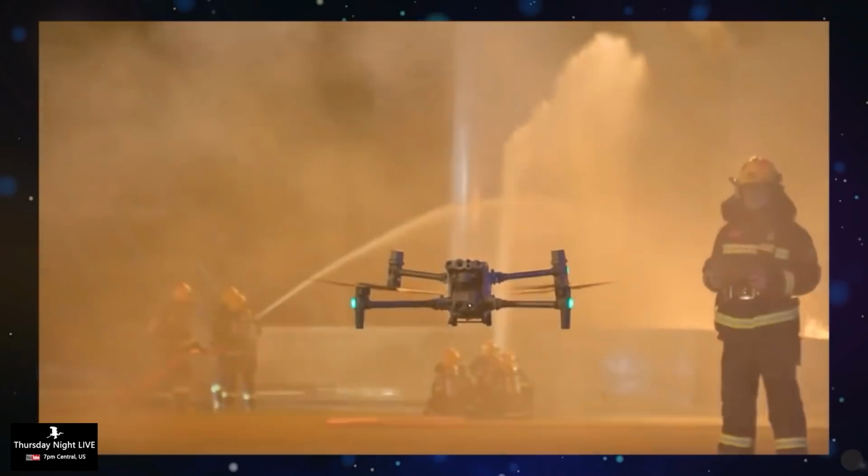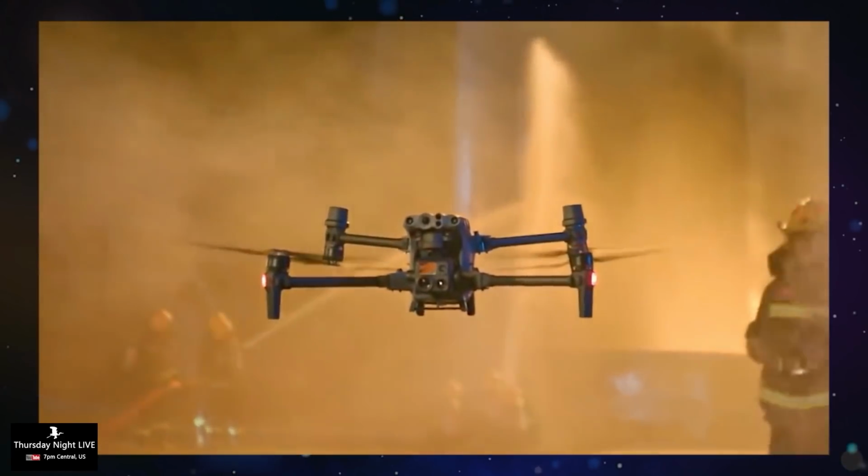Well, this week news was all over the place. I was getting news from all sorts of different things. So we'll start off with the one thing that everybody's been talking about, which is the new DJI M30, their new enterprise style drone.